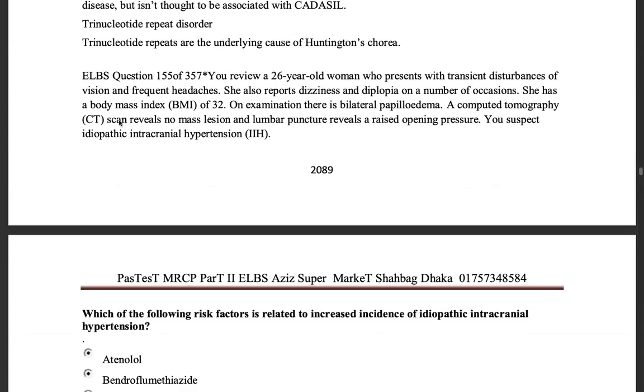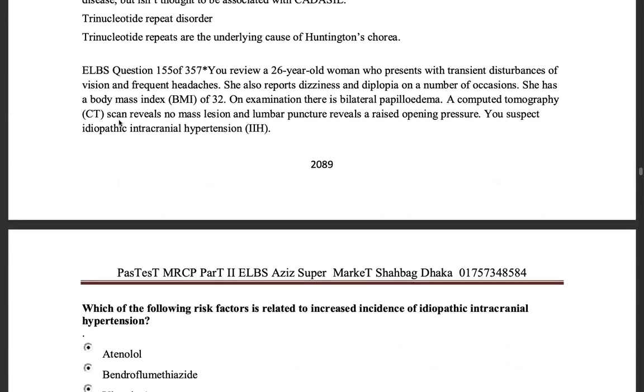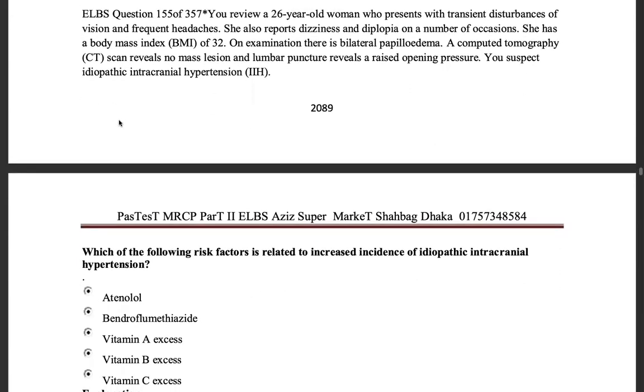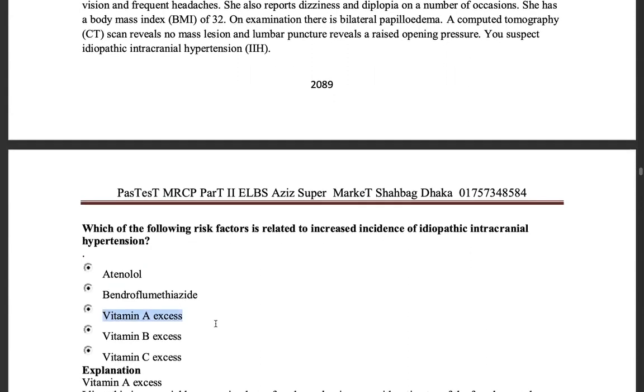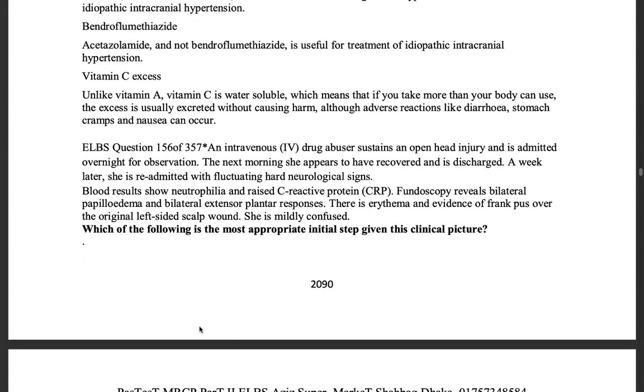Okay, next question. Which of the following risk factors is related to an increased incidence of idiopathic intracranial hypertension? Vitamin A, vitamin B, vitamin C. Vitamin A. Retinoids.